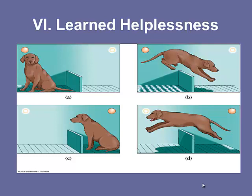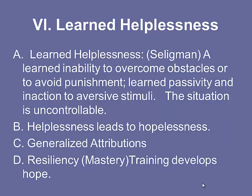He just stayed there. What Seligman concluded was that it looks like I've trained the dog to learn to become helpless. And the key word to this is that the dog has no control whatsoever over what's going on. No matter what he does, jump against it, yell, bark, he can't get out. So when we look at this, and I'm going to come back to D in a second, learned helplessness, he says, is a learned inability to overcome obstacles or avoid punishment.